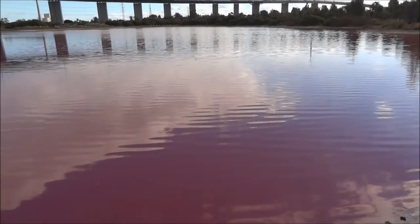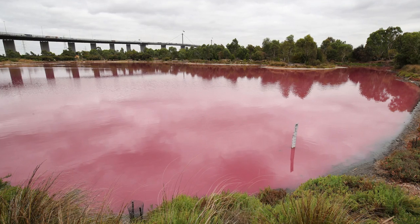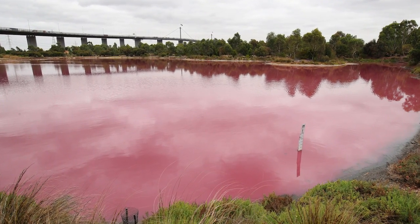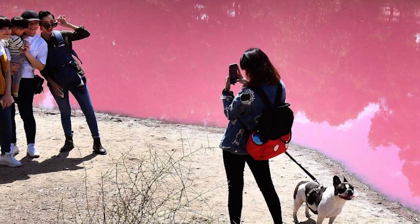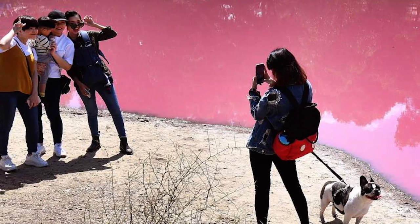For several months of every year, Westgate Lake Park in Melbourne, Australia performs an awesome party trick. It turns bright pink. The lake is artificial, but the pink water wasn't part of the design, and nor is it the result of a synthetic dye. The purpose of building it was to replace salt marsh deposits, and so there's a great deal of salt marsh in and below the water.